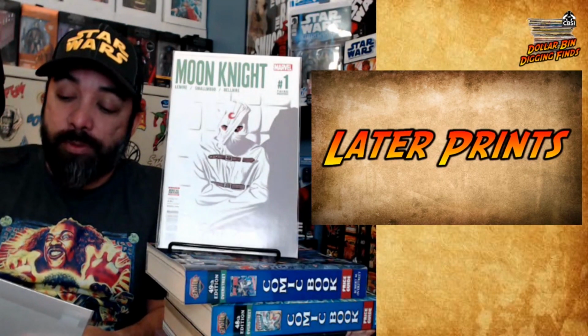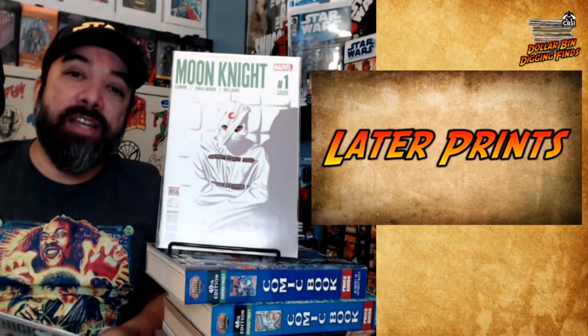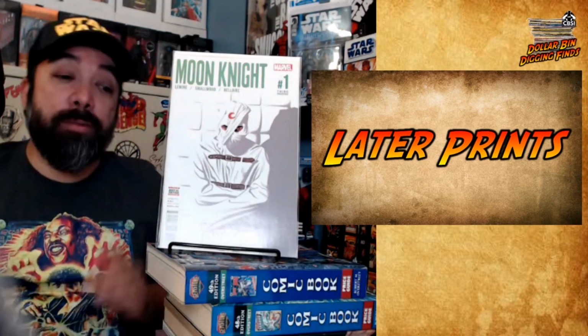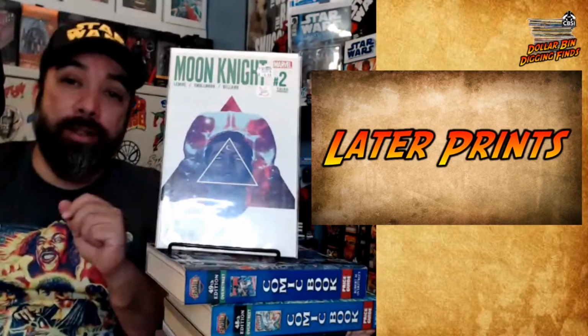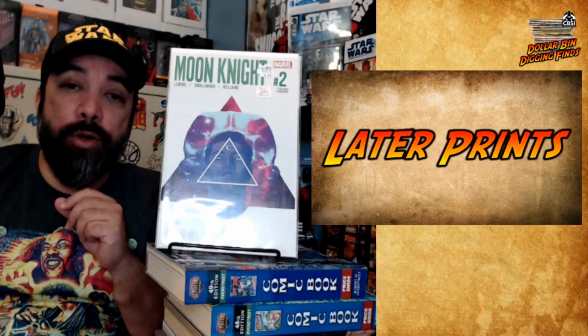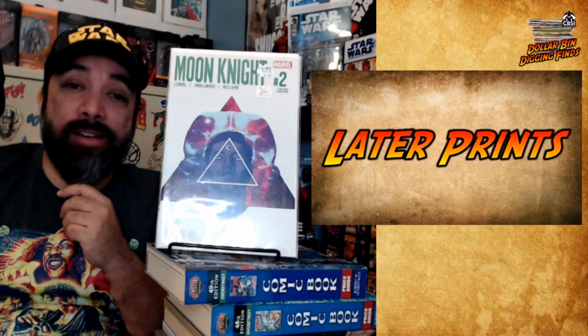Another third print. This was $4.50. So this place that I was at, they like to put an upcharge of 50 cents on their back issues. So cover price is $4. So for $4.50, I got the third print of #2 as well to go with that #1. Like I said, not leaving this kind of stuff behind.